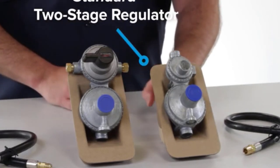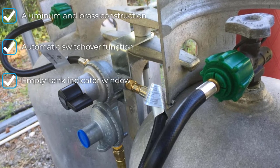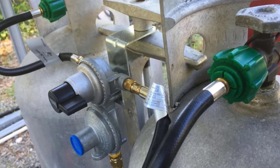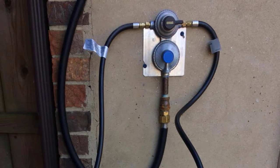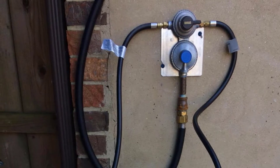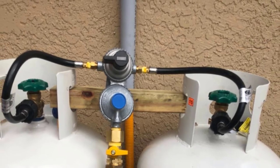The first thing that draws your attention to this product is the sturdy aluminum construction that promises long-term durability. The pipe inlet and outlet connectors are made of brass, which ensures they won't rust even with continued use. The best thing about this product is that it has automatic switching capability. This means once the primary tank is empty, the regulator automatically switches to the secondary tank without you having to intervene manually. This ensures an uninterrupted fuel supply.